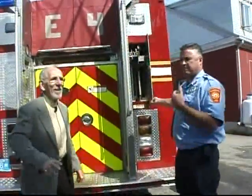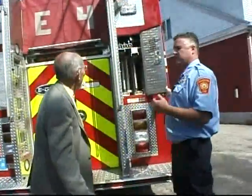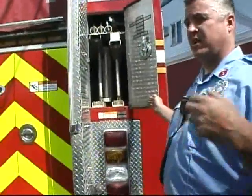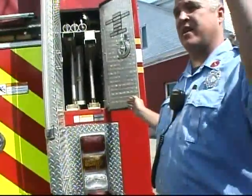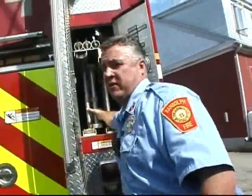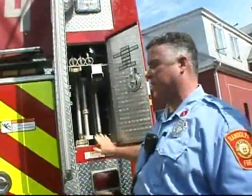There's quite a bit. Look, I'll show you, being Engine 4, we're kind of self-sufficient down here. If we pull up to a building and someone says there's someone trapped on the second floor, we have to have the ability to get there. So every engine we have always carries ground ladders. The difference with this engine is it's all right in here.